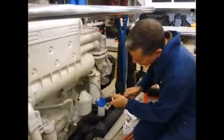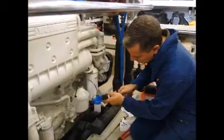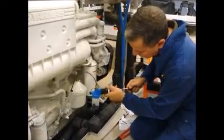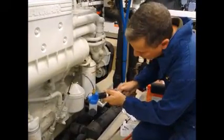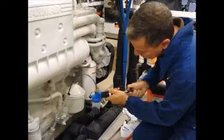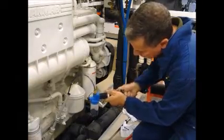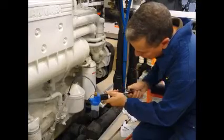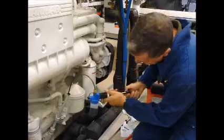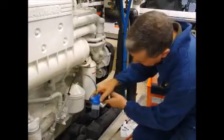And we want to fill it about 2/3 of the way. It does not have to be filled up completely. That amount right there is probably enough for the lab to work with, but we're going to give them some more just in case. So usually about 2/3 of the bottle. And this pumps relatively easily because the oil is warm. And that's about it right there.